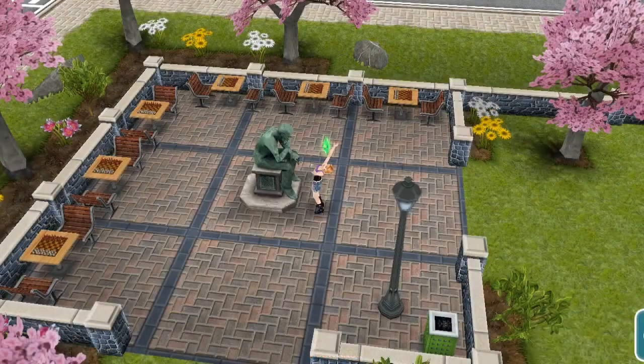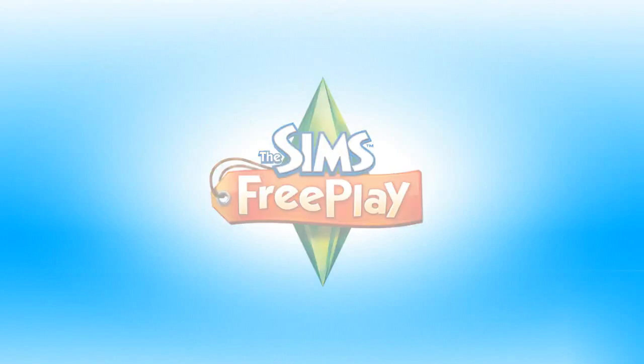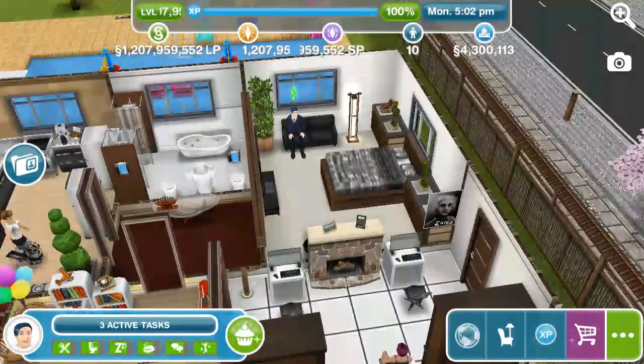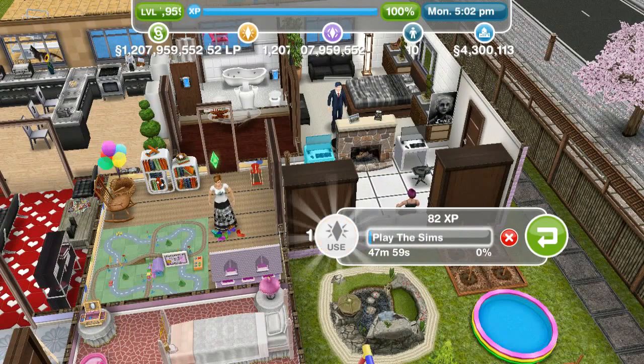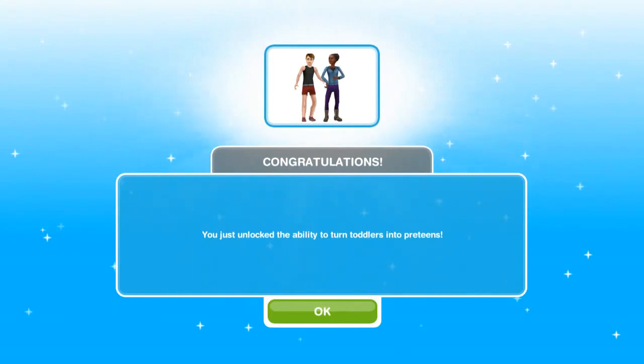Play Sims on a PC. We're gonna go home and play the Sims on the PC. Play the Sims. I'm using 1 LP. Now it's done. All you need to do is done. You just unlock the ability to turn toddlers into preteens. Here we go.